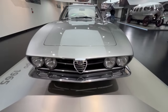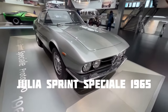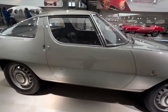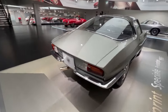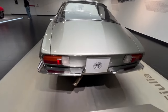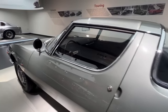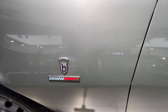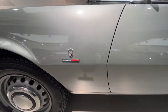And then we move on to the Giulia Sprint Speciale 1965, also a coupe, but an incredible body design. Wow, look at that. No badge on the back, I notice. You can see the badge down here. What does it say? Okay, Alfa Romeo Torino. So this was a Pininfarina design body. There you can see the badge.